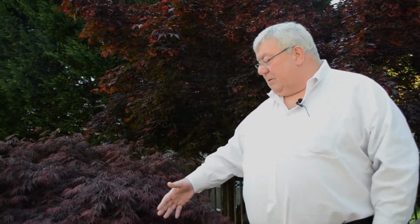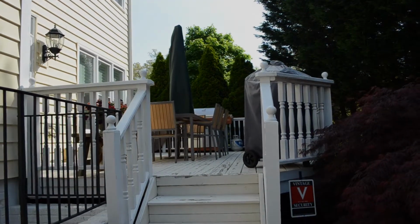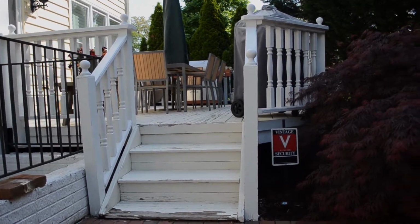As I go around the home, I see a lot of places where ants and rodents could harbor. First of which might be this deck or some of this heavy growth as we go around and look. The deck is pretty close to the ground, as you can see, and there's a lot of room under there for different pests to harbor.